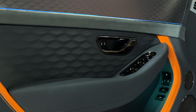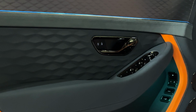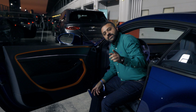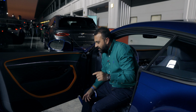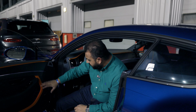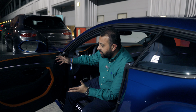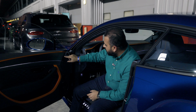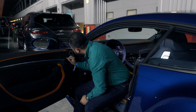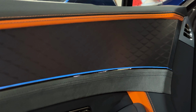Oh, and then you have the 3D textured leather over here. This is the second time I'm seeing it. The first time was on the Flying Spur that we had reviewed a couple of years ago. And then just look at this. Just look at this whole thing. It's got so much character in just one door. And it's got this textured, like some kind of finish on the door panel over here. It looks like checks from the side would match this.